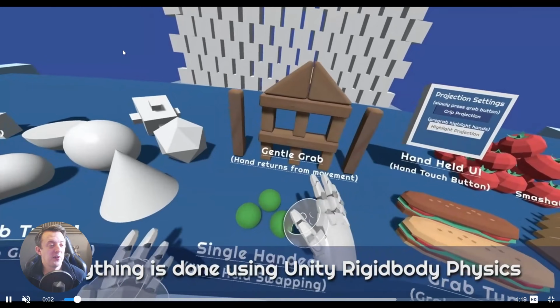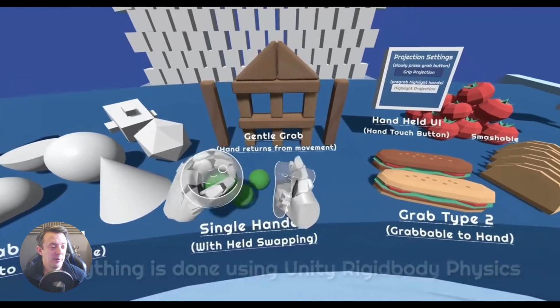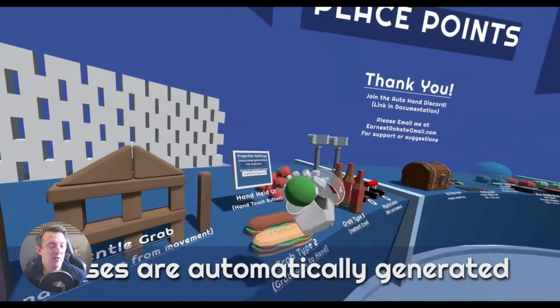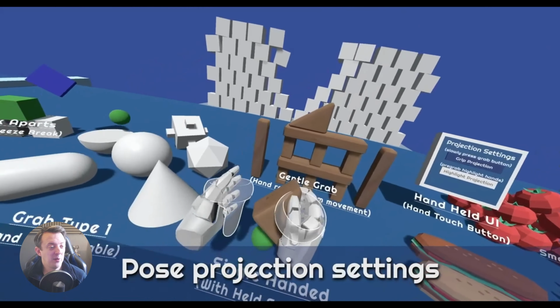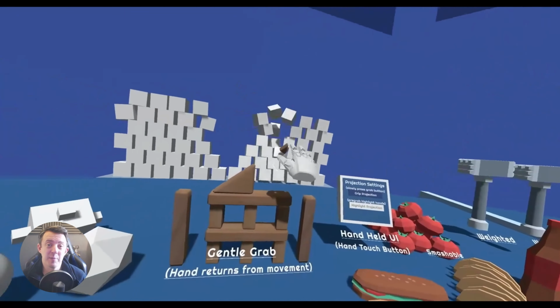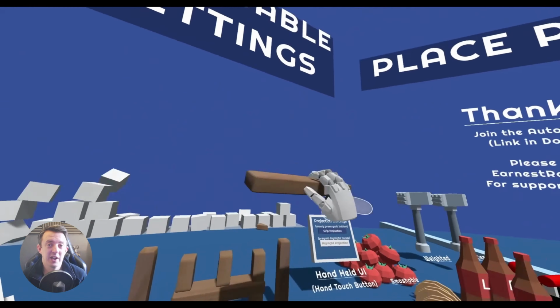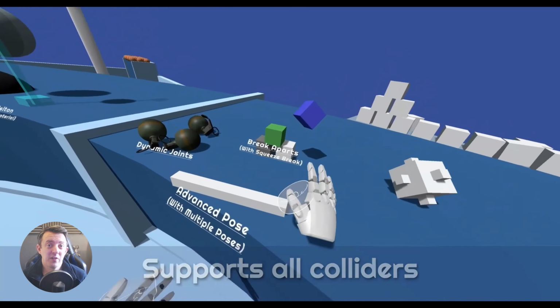And second was Autohand. This is another package from the Asset Store that allows for really great XR interactions. It comes with a hand pose system, so you can dynamically grab objects and the hand's going to form to the shape of that thing that you're picking up. And it comes with many other great features. And it just makes developing VR so much faster.